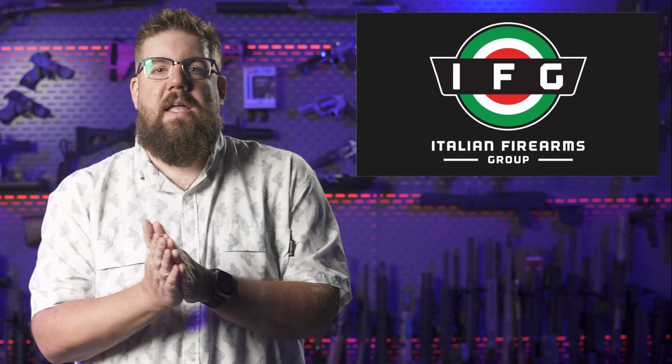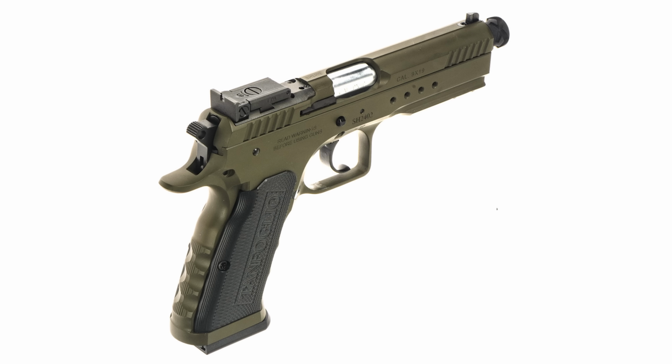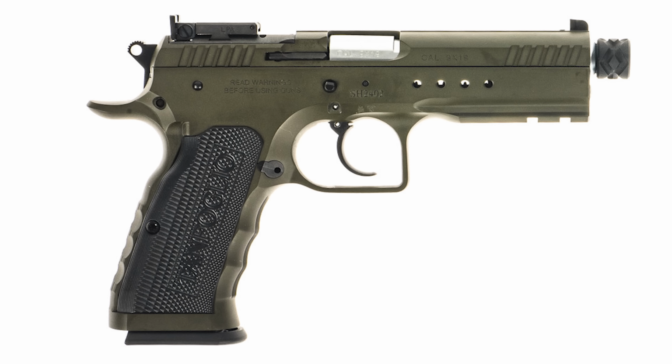Our next gun this week is being imported by IFG, or Italian Firearms Group, and it's from Tanfoglio. It's called the Defiant Tactical Pro, and it's another CZ75 clone. This one has a 4.5-inch barrel that is threaded, although there's no real info on the thread pitch, so we can all just hope it's half 28 threads. Then there's also an optic cut slide, and we don't know what the optic is cut for.